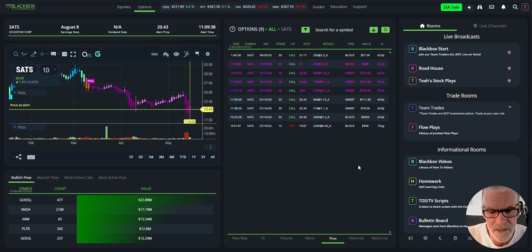I wouldn't have known anything about SATS unless maybe one of my pro trader group was talking about it, or someone in the room mentions it because they saw something in the chart. But otherwise, I wouldn't have known about this deep-pocketed interest in long-term calls way, way, way out of the money. You don't go up to 35 on a $20 stock unless you're expecting a very, very big move. Now, let me show you another ticker symbol.